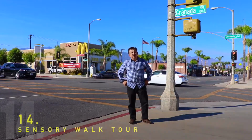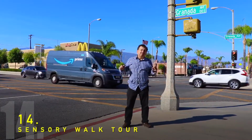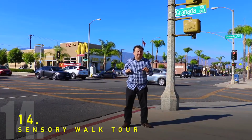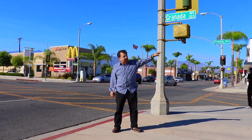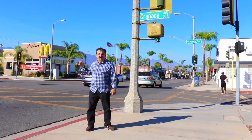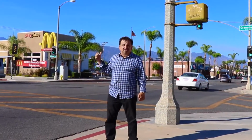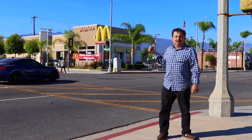So we are on the corner of Granada and Main Street. This is probably the most dangerous intersection in Alhambra. I walk to the cafe every morning, and there's an elementary school right down the street. So a lot of pedestrians go through here, but a lot of cars do too. And one of the biggest problems is that cars making a left always hit each other. And one of my neighbors, a pedestrian, was hit by a car and died.